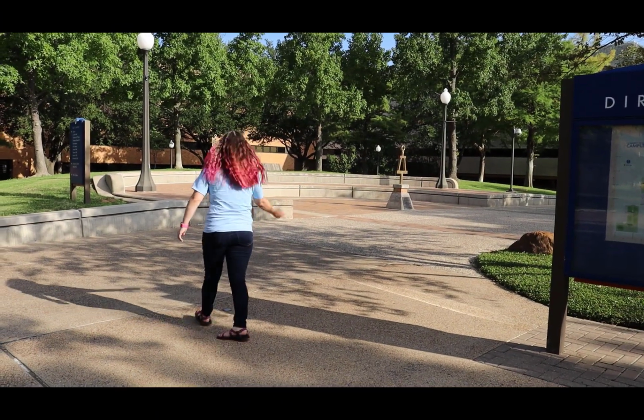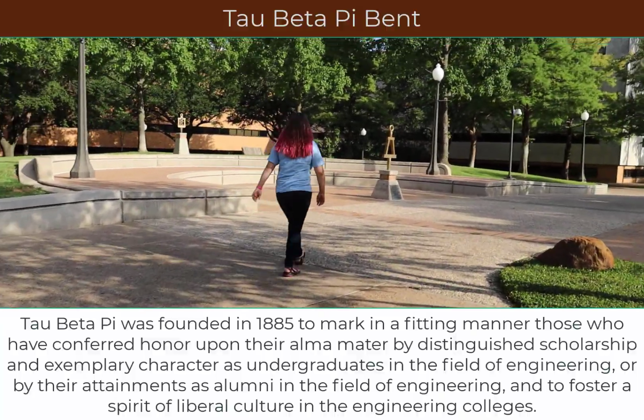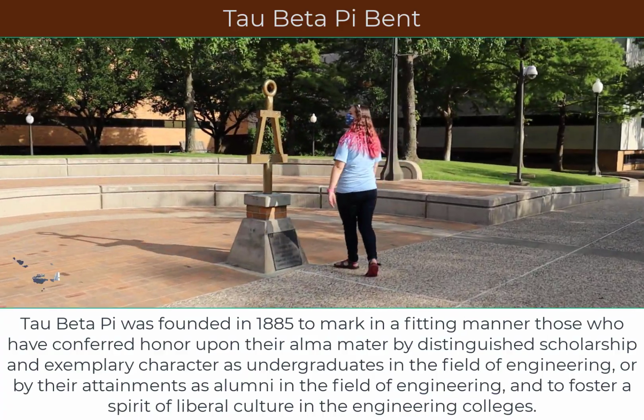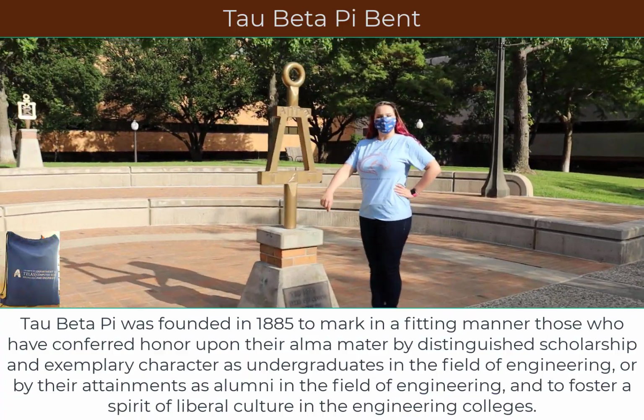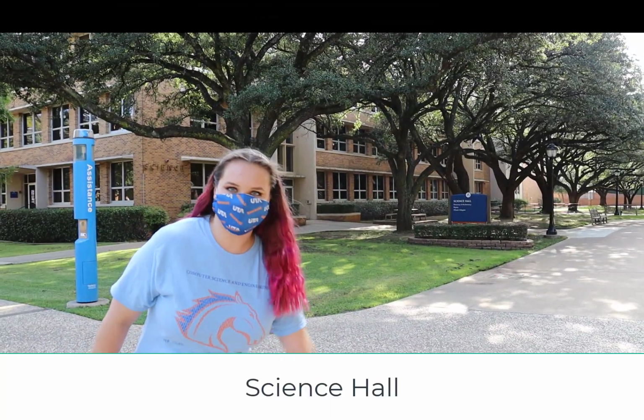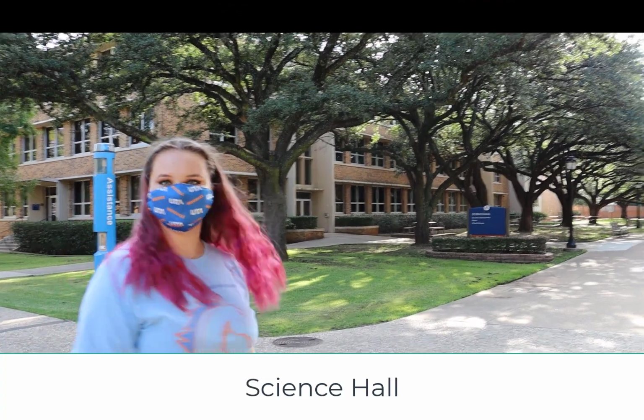On our way to the SEER, let's check this out. This is the symbol that represents the Engineering Honor Society here at UTA. Here's another building you might have some classes at. Science Hall.